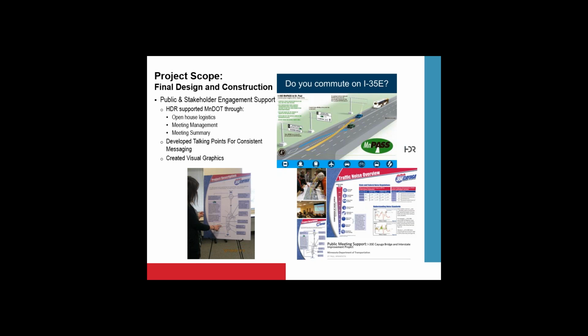So HDR provided the logistical support for the meetings and drawings, but also helped devise talking points to take these complicated technical messages and translate them down to something that residents and business owners can say, okay, I get what you're doing to me, I get when you're doing it to me, and we can find a common way to work through this. So that was HDR's role there. We provided some electronic documents, open house materials, and other items. Here at the bottom, you can see we had something put together for the noise that was to be expected.